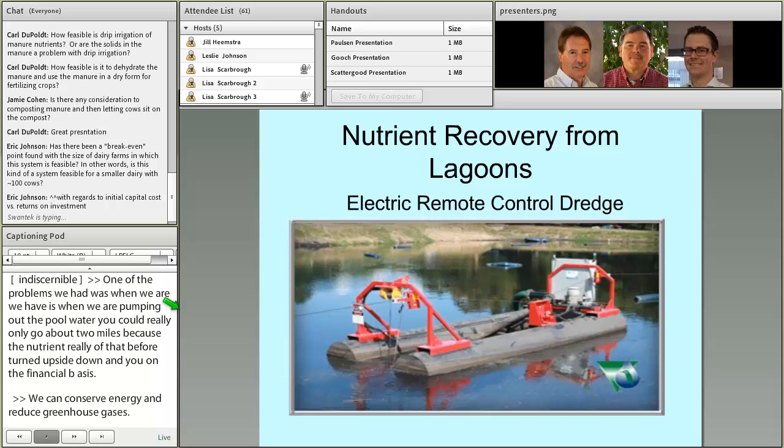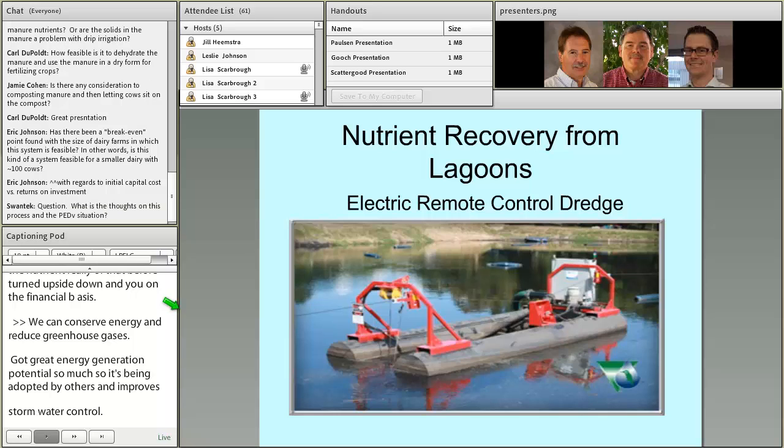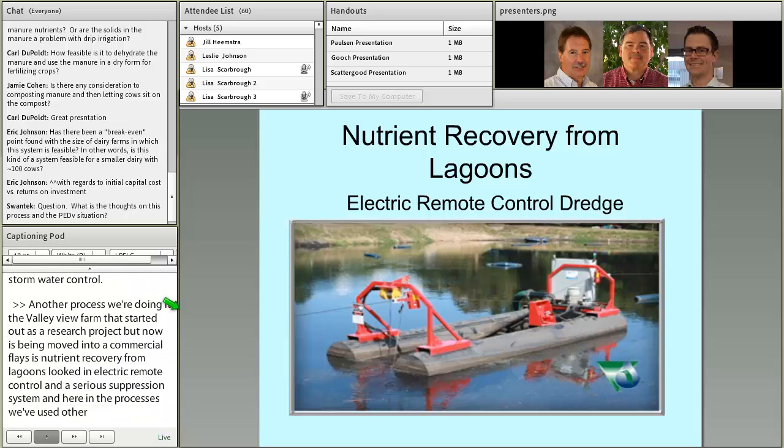Another process that we're doing at the Valley View Farm that started out as a research project, but now is being moved into a commercial phase, is nutrient recovery from lagoons using an electric remote control dredge and a series of separation systems. Here again, we've used other processes that are heavily manned, but because this is a financially driven project where we're trying to reduce our costs, we've looked at this system.